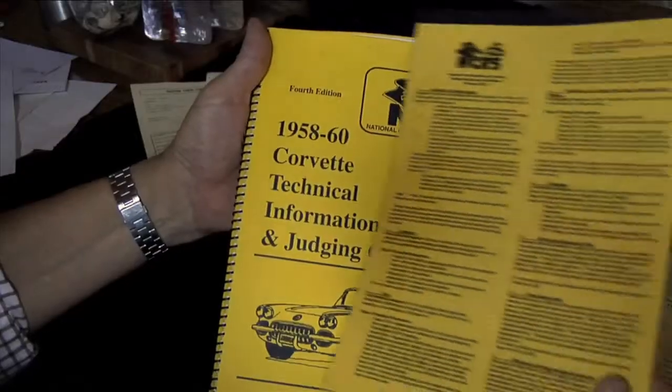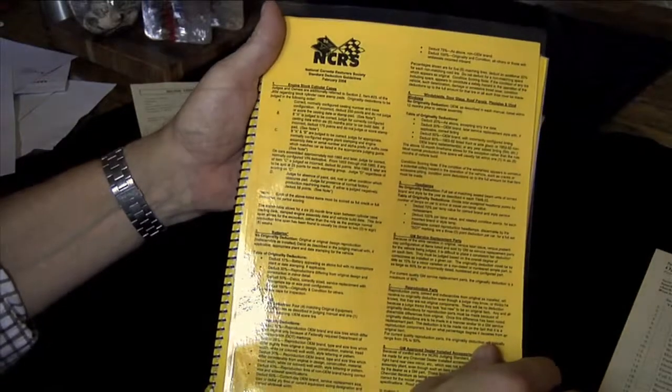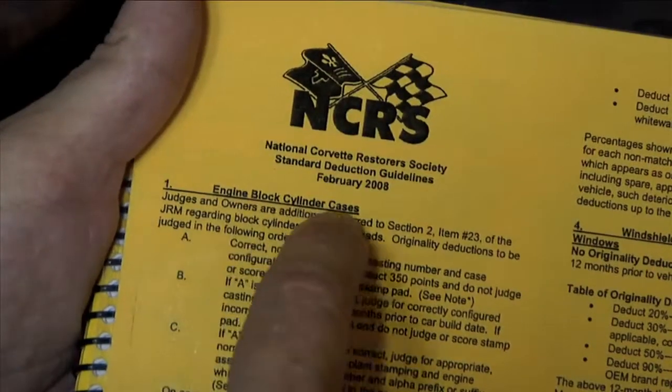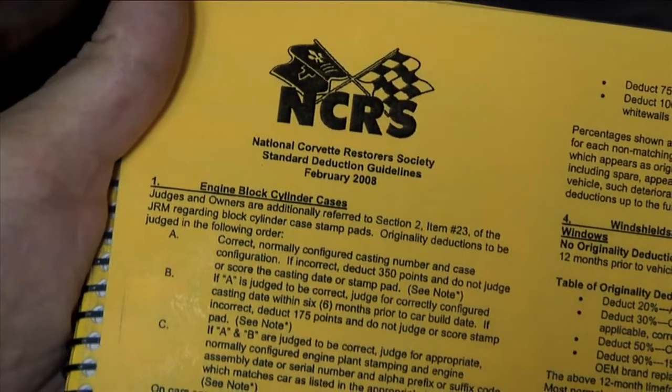The judges also use this handy standard deduction guideline sheet to help further clarify the judging of certain sections such as engine block cylinder case, batteries, tires, etc. Now, it's not as complicated as it all sounds, and to simplify this, I'm going to pass this over to Gary Wilkinson that's going to explain this a little more in depth.